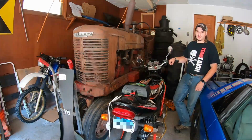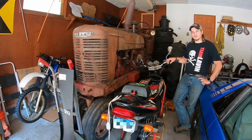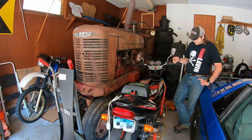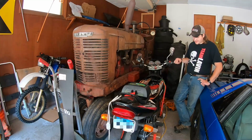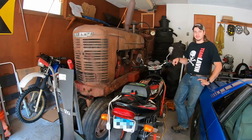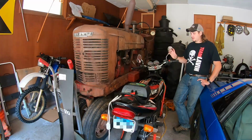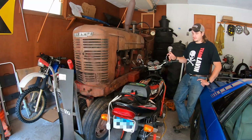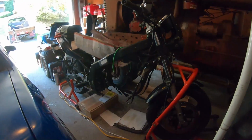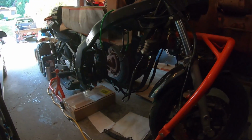Next to my Farmall M, I got my 2005 Suzuki GS500F street bike. What's left of it. We'll talk about that in a minute. Currently, the engine is pulled out of it. I have it over there. We'll show you guys in a minute. They made this model between 2004 and 2009. They changed the body style in the 2010 model, and they made that all the way up till 2016.